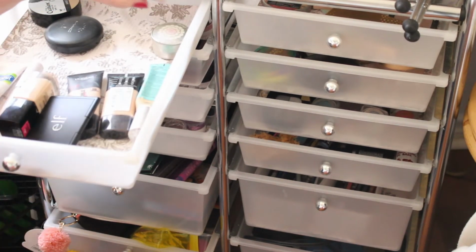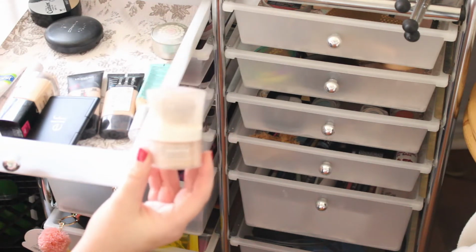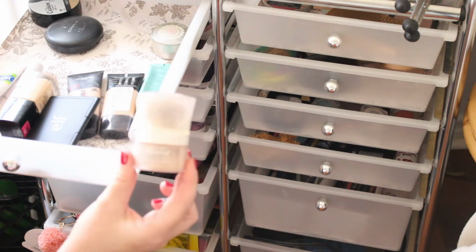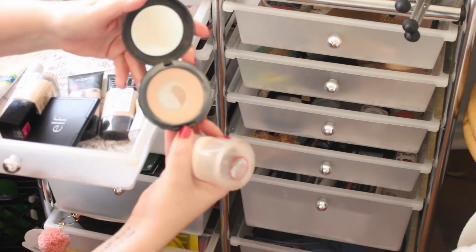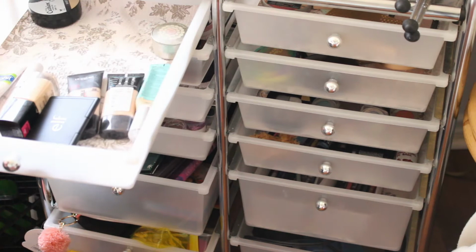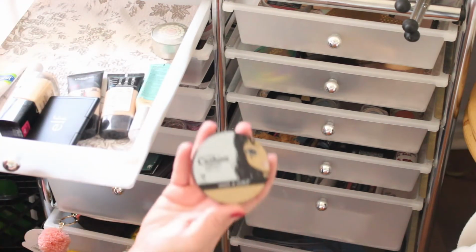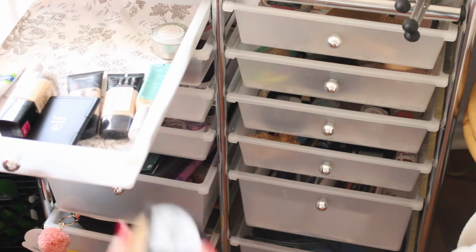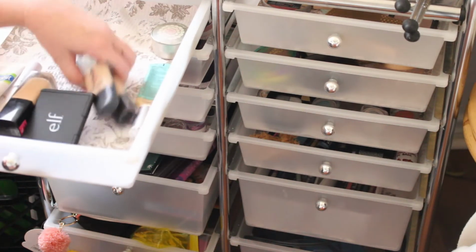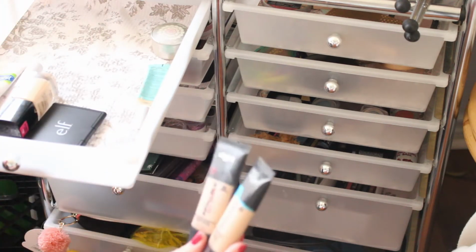L'Oreal True Match powder. This is a mineral face powder foundation. Love this, but old AF. Same thing with my MAC Studio Fix. I think I'm gonna get rid of these things. This Mega Cushion foundation by Wet n Wild looked terrible on my skin after about 30 minutes, so that's going. These are really old, my L'Oreal Infallible.